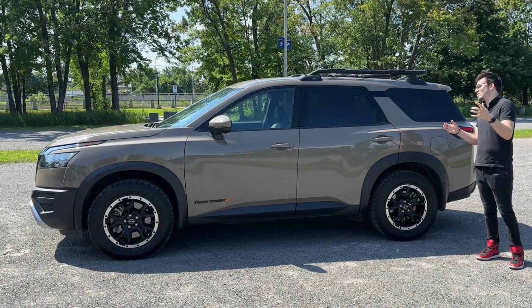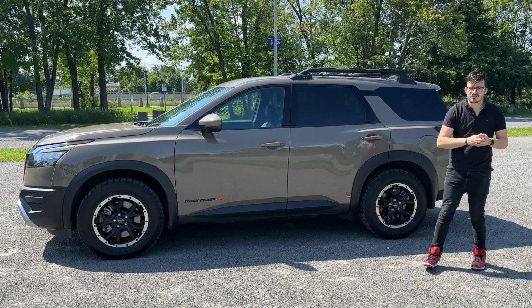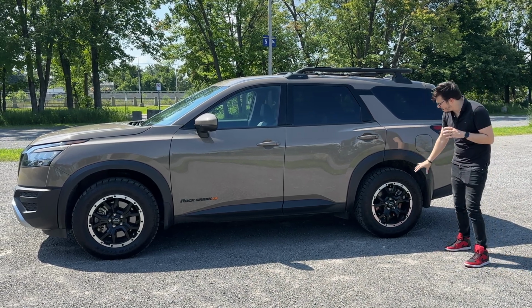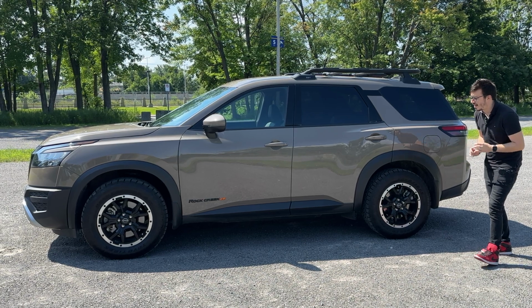So on now to the side of the Nissan Pathfinder Rock Creek. There's a badge to show you exactly what it is right there. Like I said, I love these advertisements that they have on the side. They're very nice. So we can see my favorite part of this vehicle right here, these 18-inch rims with that design. I love it.